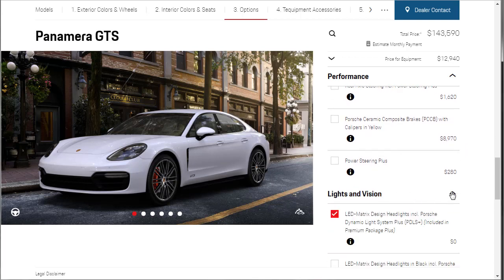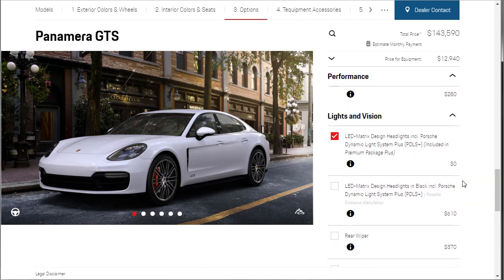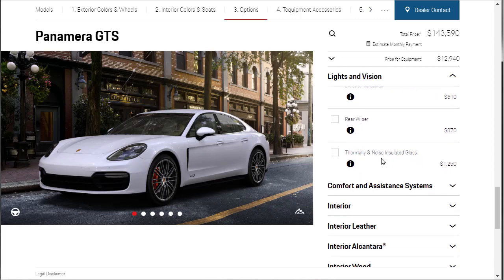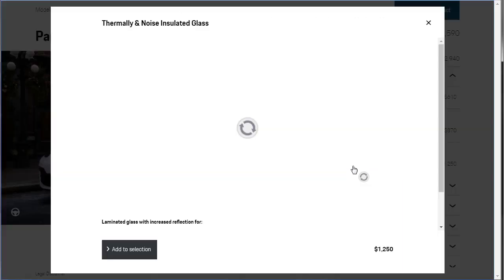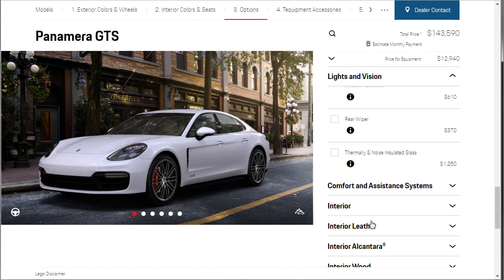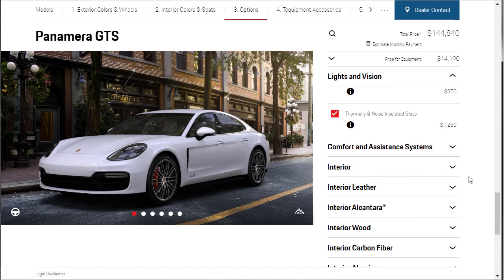Lights and vision. We don't have the high-end lights, but we're fine where we're at there. The rear wiper, nope, we don't need that. Thermally and noise insulated glass, isn't it already quiet enough in there, or no? Noticeable improved acoustics due to minimization of external noises. UV protection, reduced warming of the interior. Hey, but that's not good in the wintertime, though, is it? Well, I guess it wouldn't really matter. I kind of like that package. Let's do that thermal and noise insulated glass.